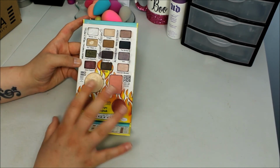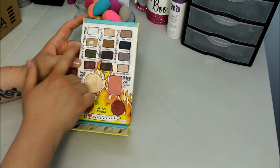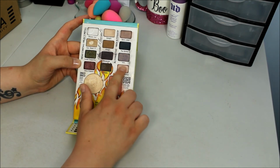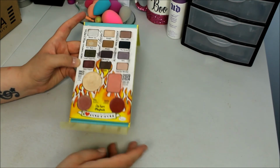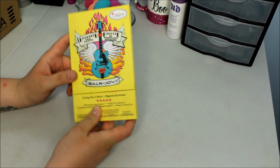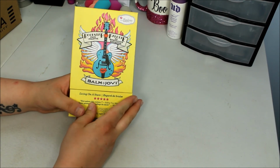I tried to pan it last year, and I got a dent in those ones, but I just never reached for any of this, and it says it's good for 12 months, and I bought it in February of 2016, so this needs to go.